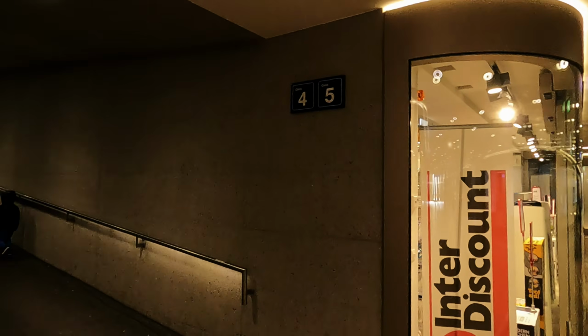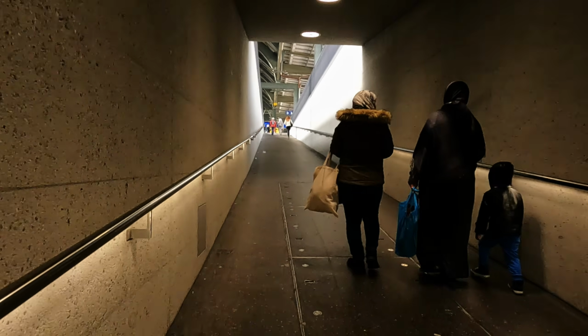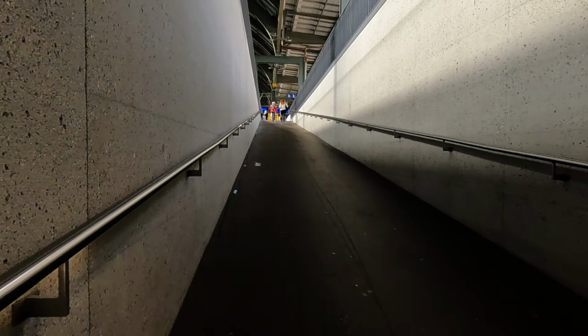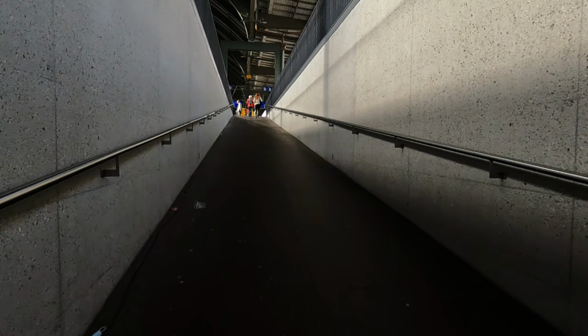My train today is the 11:05 Interregio to Luzern. This service is part of the hourly Voralpen Express train, originally carrying this name from 1992. The name Voralpen literally means pre-Alps.